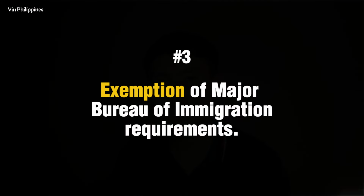And within that time frame, you need to process your ACRI card, and then you're done. So if you compare the SRV to the 13A, objectively, the SRV is much simpler. Alright, number 3. The SRV exempts the holder from the major Bureau of Immigration requirements.